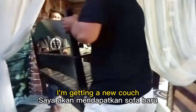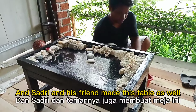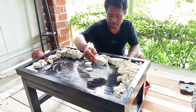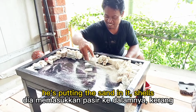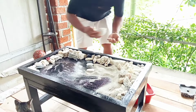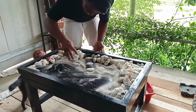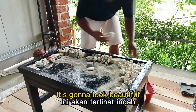Woo, look at this. I'm getting a new couch. So exciting. And Sadri and his friend made this table as well. So he's putting the sand in it, shells, and then there's a piece of glass that goes on the top. Beach scene. We don't live near the beach, so we have to bring the beach to our house. Yeah, it's a great idea. It's gonna look beautiful.